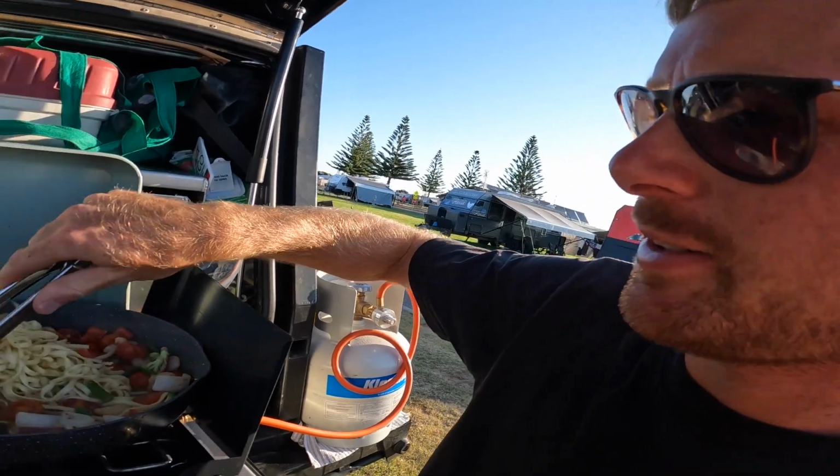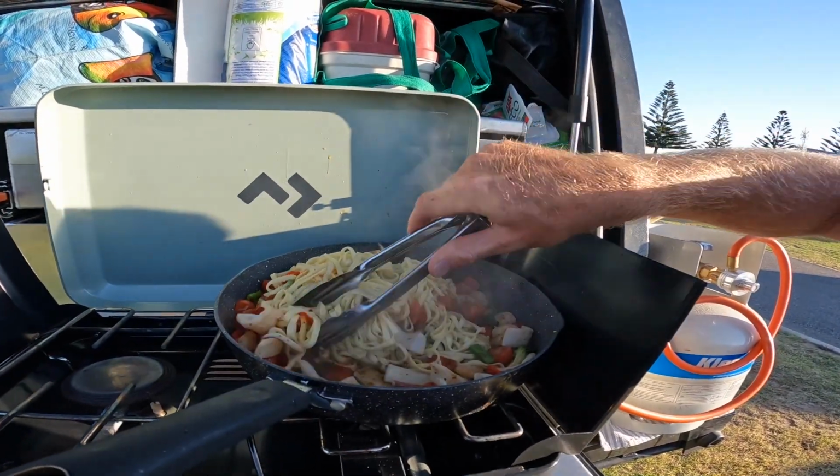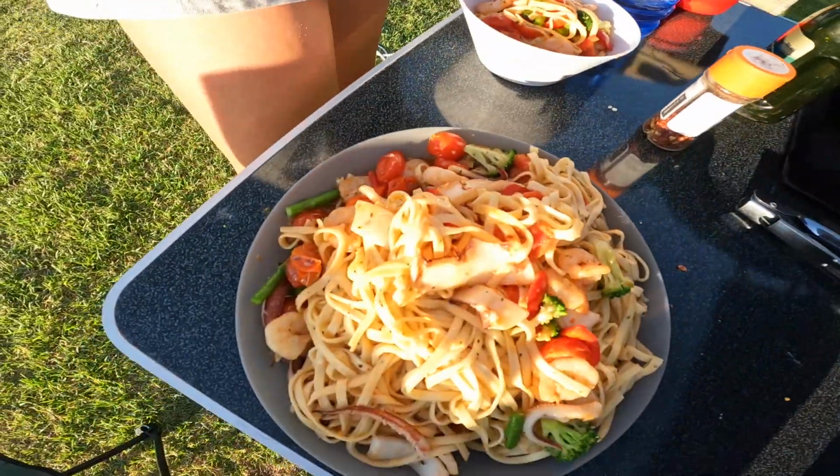Just mixing it all in. Just gonna pass on top. Bit of oil. Cook for a couple more minutes, it should be done. That's the end result. Little bowl for the hand.